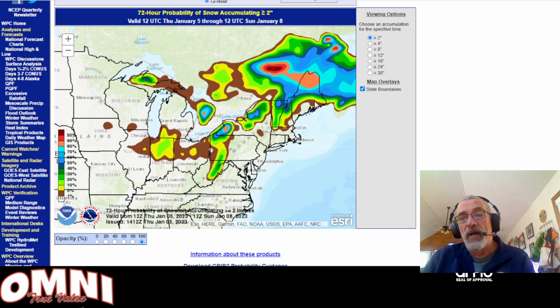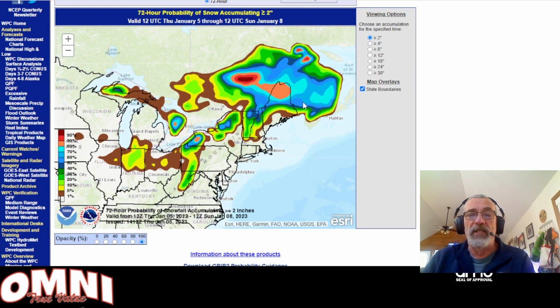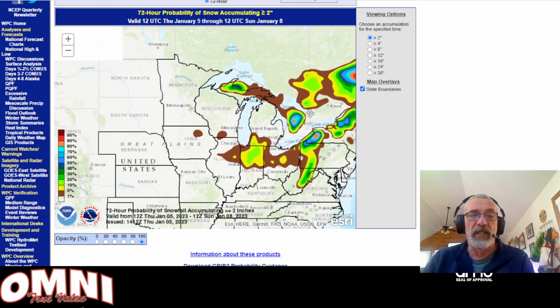Snow, well, the probability of at least 2 inches for central and northern Maine, northern New Hampshire, northern Vermont, is 50% or higher in the lighter blue areas that you see, and in that pink area in northern Maine, it's an 80% probability of at least 2.